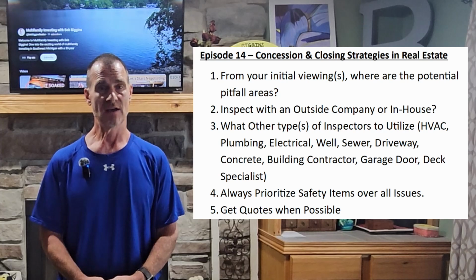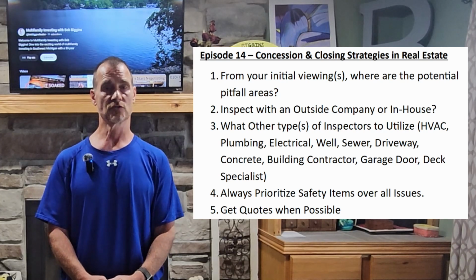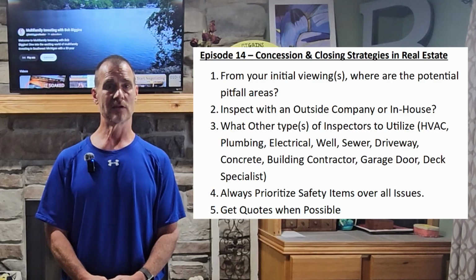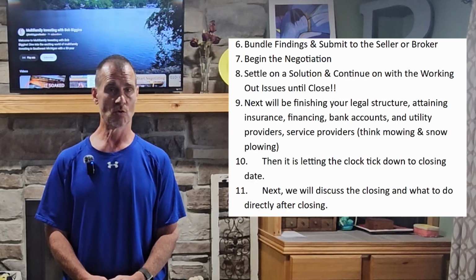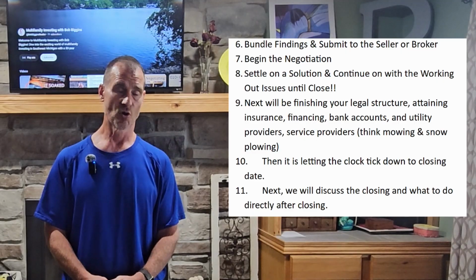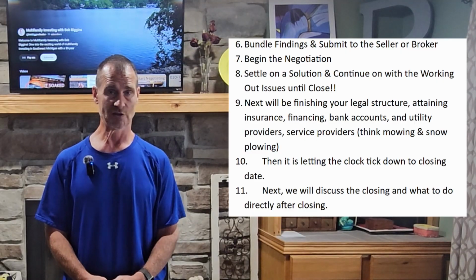So once you have all your quotes and inspection reports and assessments, you boil those down into a list of some sort and provide the quotes and the inspection information and all that to the seller's broker, or the seller directly if you're working directly with a seller.